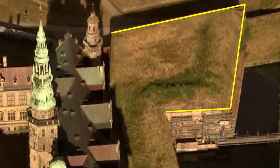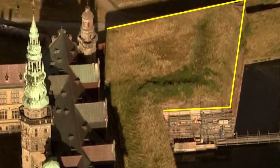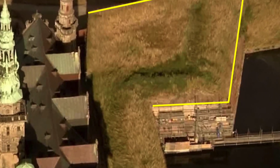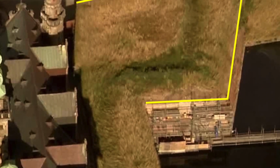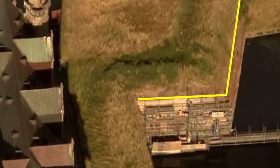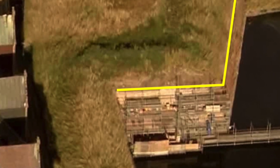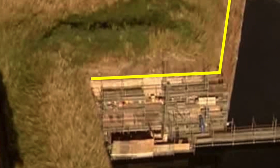And if you're still not convinced, check out this still shot from drone footage over Kronborg. The side of this elongated bastion isn't the simple brick-lined wall we normally see, but instead we can just make out the presence of some type of mechanical workings, a sight the public was likely never meant to see.